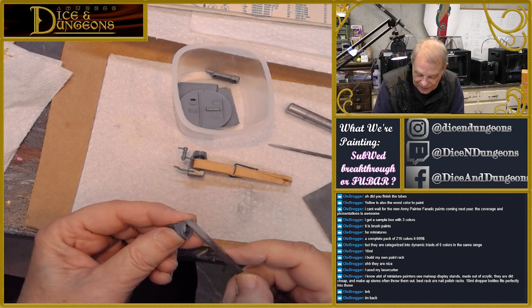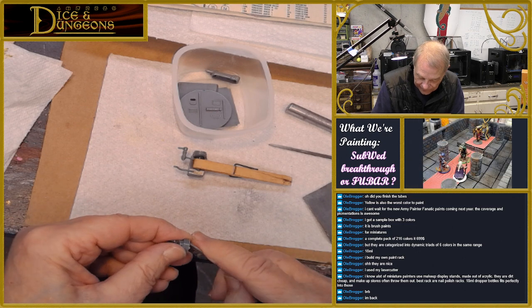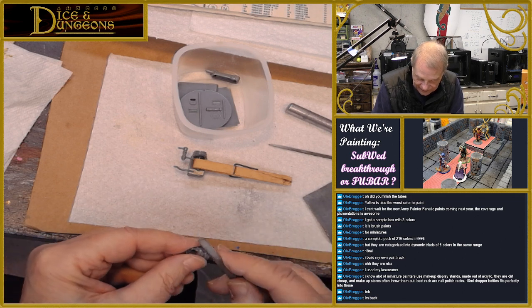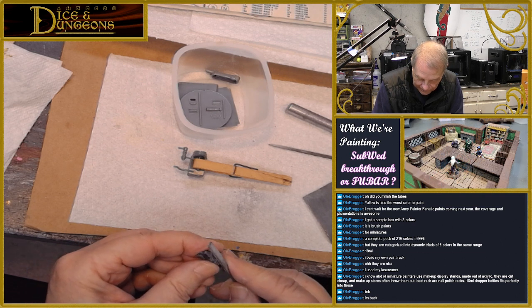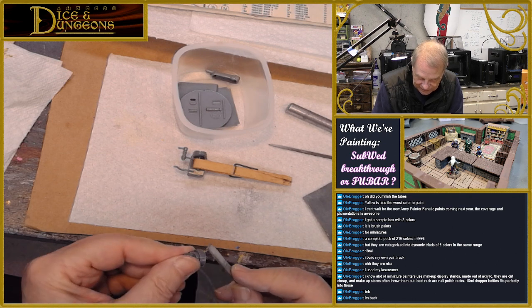I hope you've been enjoying Submarine Wednesday, neither Breakthrough nor Fubar. Neither of those happened. It was a kind of a mediocre medium of neither a disaster nor a huge success. The onward march of adequacy in model building.